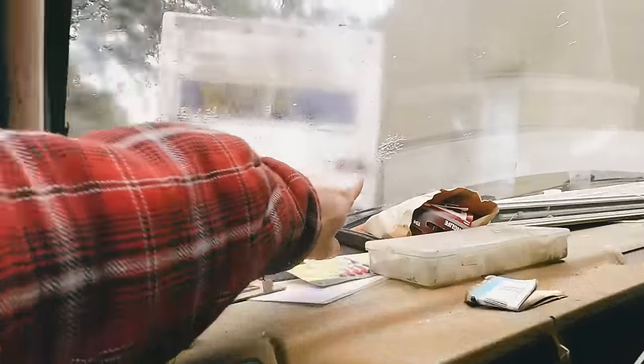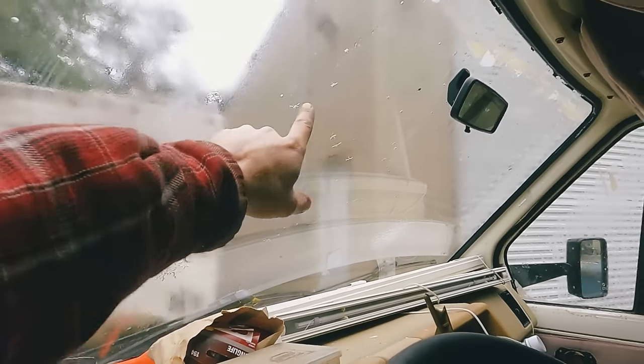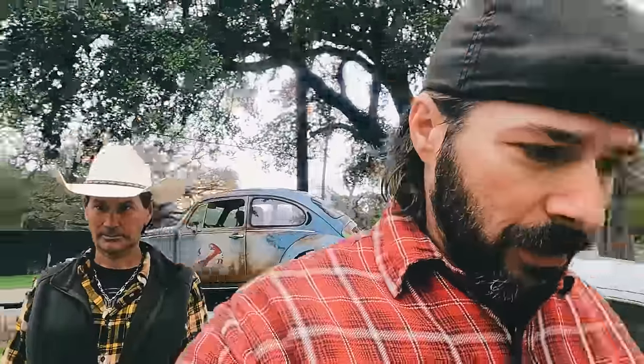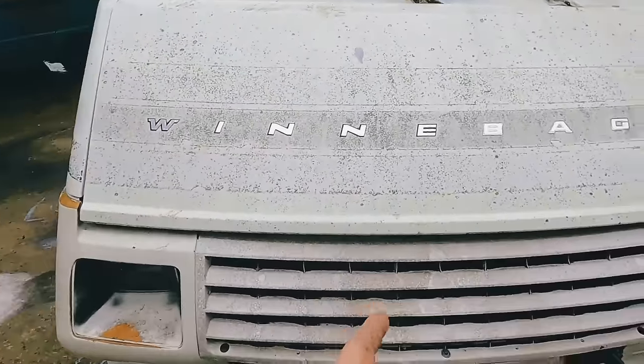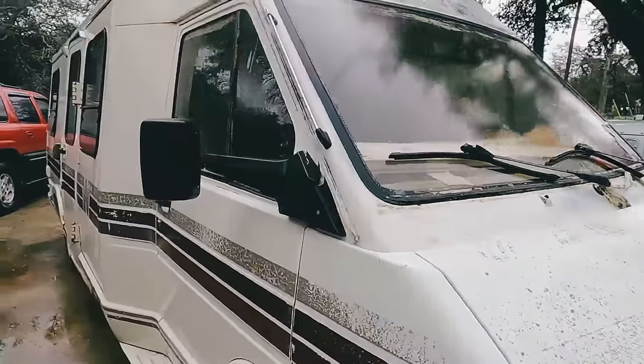We thought these were like stickers or something, but there are actually snowflake cracks in the glass. But, okay, let's continue this little tour. We'll get to the motor later. That's going to be once we find out if this thing turns over and possibly runs.